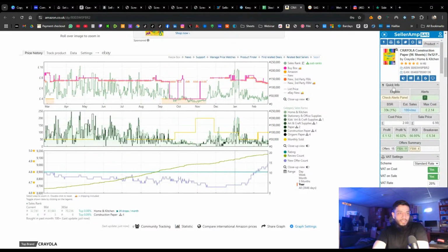Okay, so what's SellerAmp telling us over here on the right? Crayola, 5-star reviews, ASIN. The ASIN is Amazon's unique identifier. Every single different product on Amazon has its unique ASIN. A lot of Amazon sellers will say, "Oh, this ASIN, that ASIN." Every single product on Amazon is an ASIN. It's basically like a barcode. The EAN is basically the barcode number on the listed product. So if we look at the can over here, the EAN is basically going to be this barcode over here.